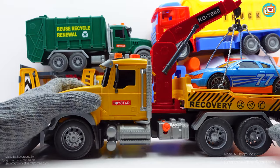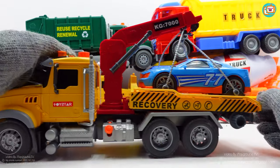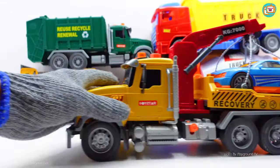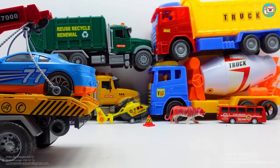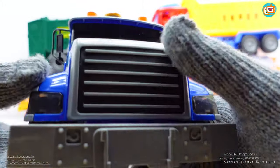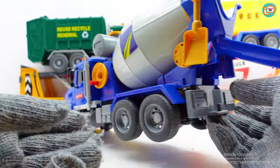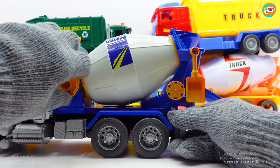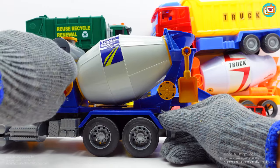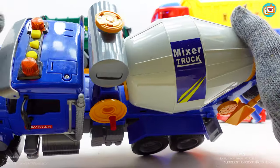The car easily. Oh my god, let's lift it out. Let's check the volume. Amazing truck with blue color. Wow, concrete mixture is so exciting. With handle can operate the ceiling concrete mixture tank is so easy. Wow, look at this. Slow is so cool too. Wow, amazing truck. Look at the button.